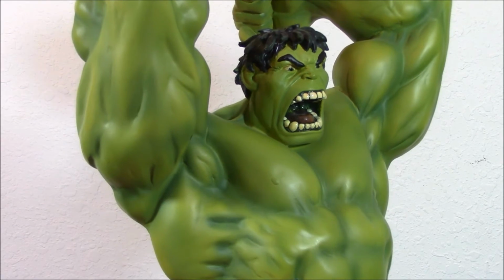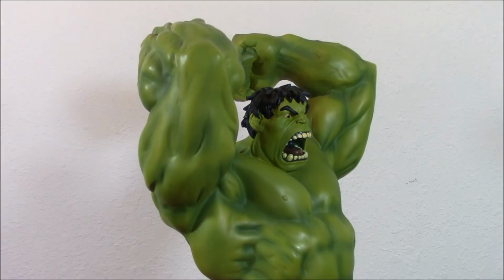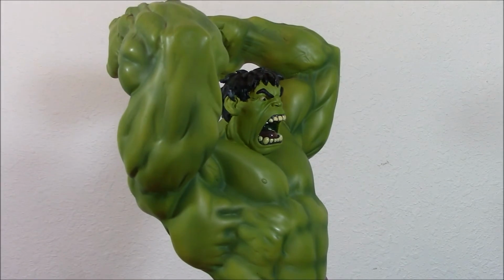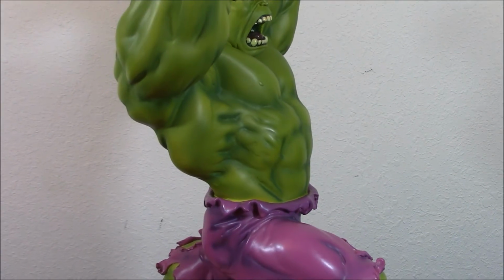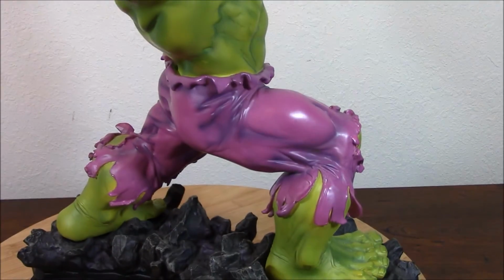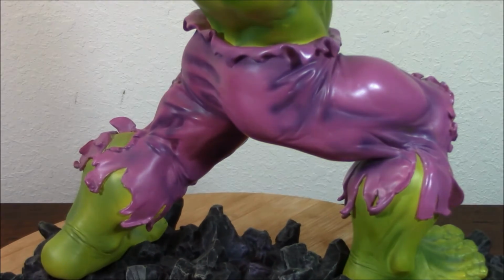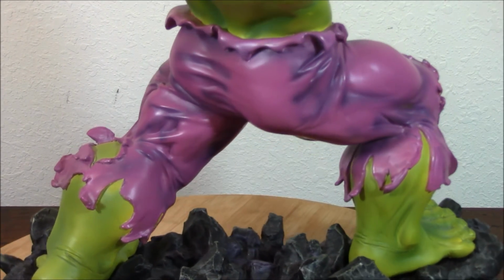Well, this is not the case for this piece. This is a lot heavier than any other bigger piece that I have, even Sideshow pieces that I have. This is heavy. Even the base is heavy. It's just fantastic. The paint application here is amazing. You can see those pecs and the ribs on those pecs. It's just amazing. You can see right there everything, the musculature, the position.